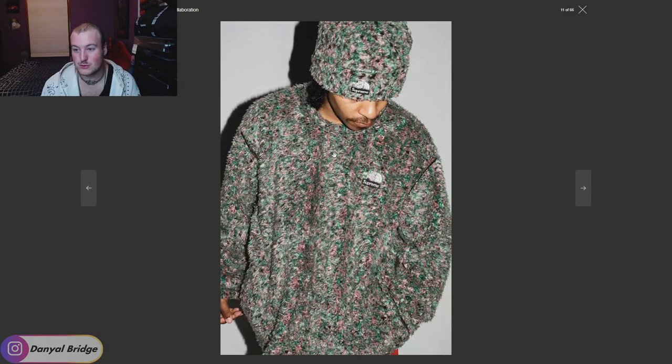Moving into the pieces that aren't that deceitful painting design there, we have some very textured pieces. We've got a crew neck sweater and a beanie. Yeah, I actually don't mind the color combination of this crew neck sweater. This is kind of fun. I hope it comes in some other colors that I think would be more appealing to me, but yeah, I don't have any issues with that.